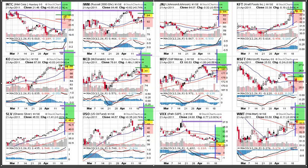So those are charts of interest. There's quite a few of interest. We've seen some breakouts. We've seen some channel trades. We've seen possibilities for bottom feeding. But we've got a handful of trade frames ready to go for Monday.